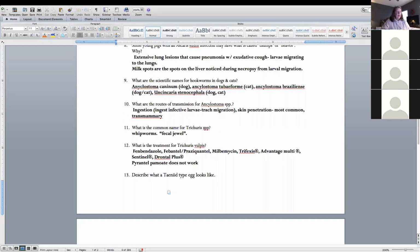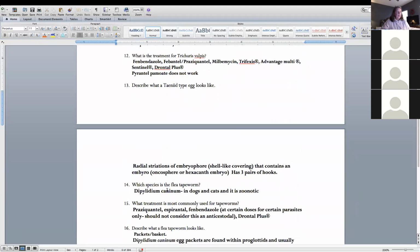Taeniid type egg, what does it look like? The radial striations of the embryophore. And again, radial striations, I said it kind of looks like the spokes of a bike. So that's definitely in that shell. It contains an embryo and it has 3 pairs of hooks that can be seen.